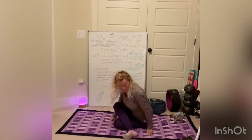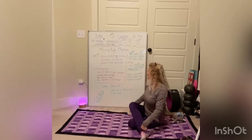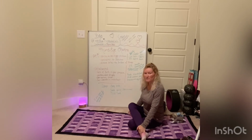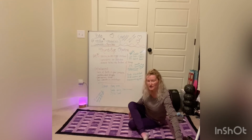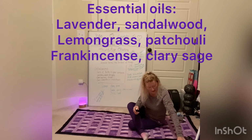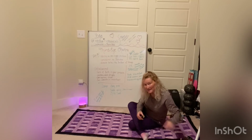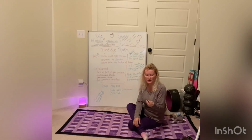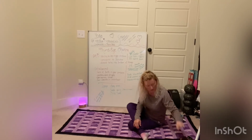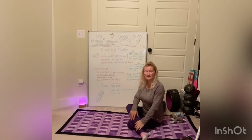And also, another way to help balance or unblock your chakra would be essential oils, such as lavender, lemongrass, frankincense, clary sage, or sandalwood. Sandalwood, you've probably heard mentioned quite a bit. That's a very grounding and often used essential oil during meditation and or your asana practice.